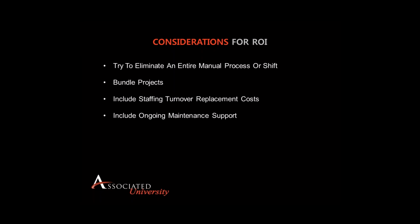And then when you're looking at things to consider in the ROI, if you're looking at a solution that reduces your staffing significantly, I think there are aspects that you want to consider in terms of including the turnover replacement costs of staff. If you had 100 people and now you have 50, on top of the reduction in headcount, there's also going to be a reduction in training, onboarding, and things of that nature, because you're not having to replace all of those positions as frequently.